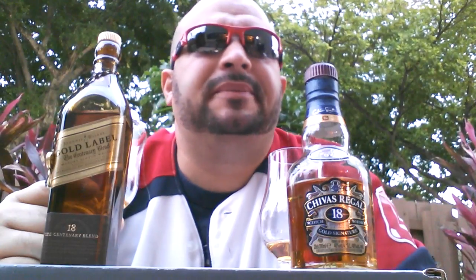Oh yeah. There's peat and smoke here. It's peppery. They're mellow. They're both really mellow. Really, really mellow. I will say this is smoother. This is smooth too, but this is smoother.